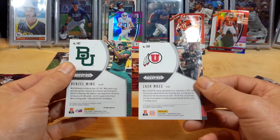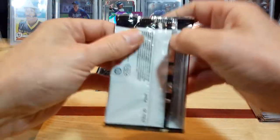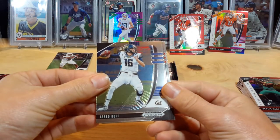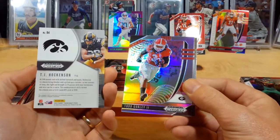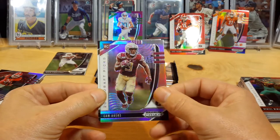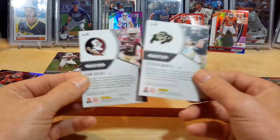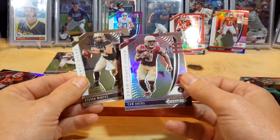All right. Nothing really to write home about there. I'd like to see another Joe Burrow. That'd be nice. For a minute there, I thought that was him, but I know the rookies are at the end. So Jared Goff. TJ again. There's an old Todd Gurley. Ain't got him yet from Georgia. And then we got a silver Cam Akers. And Steven. And these are both, it's a running back and then a quarterback. So that's your prism right there, or your silver.